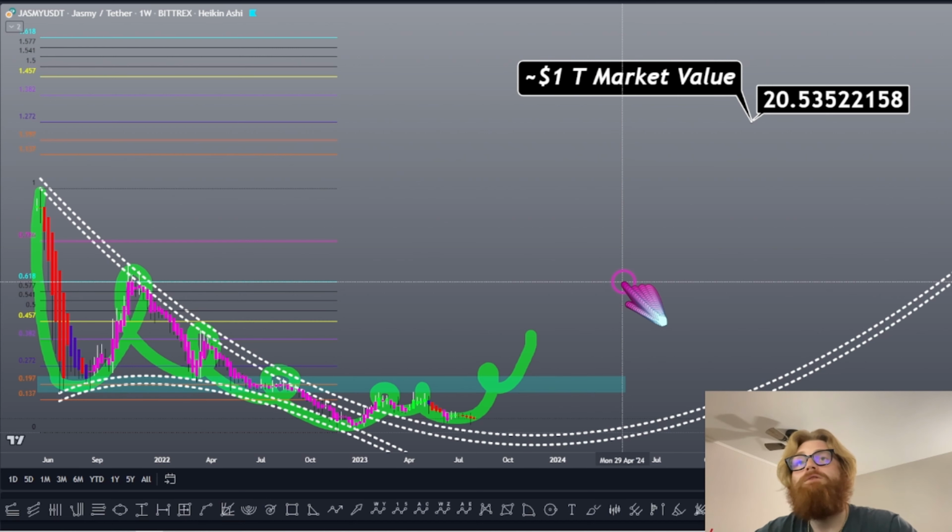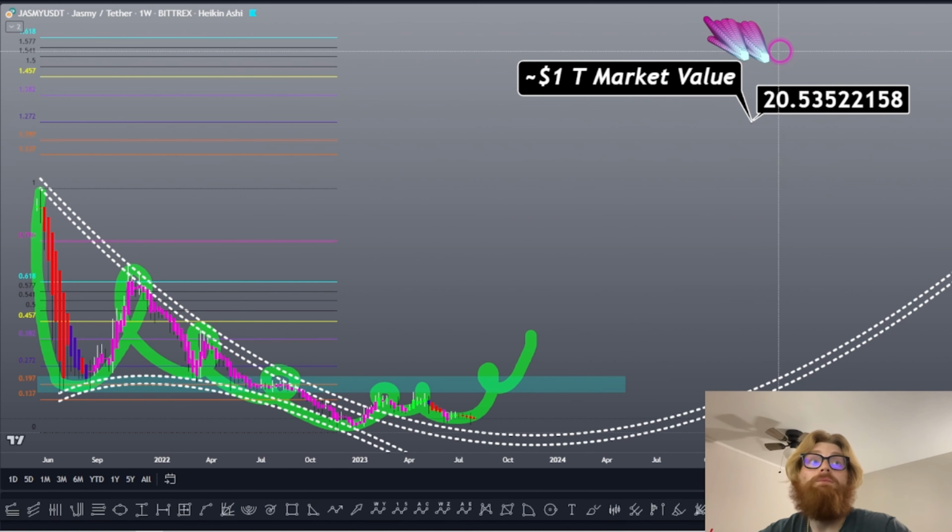The circulating supply for this coin is 49 billion. The recent high was $3. That puts it at approximately a $150 billion market value. If it goes up to, like I have it diagrammed on here, $20, it's going to be pushing $1 trillion.